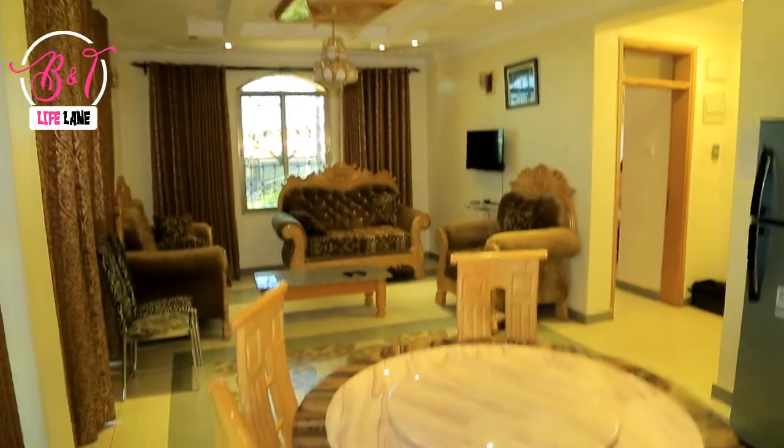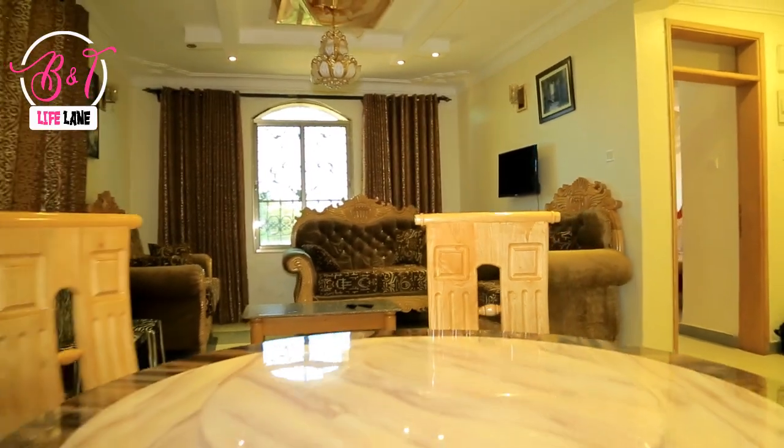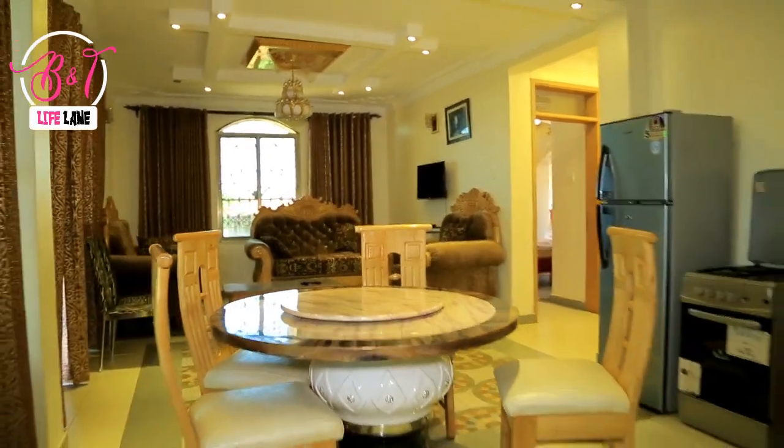Another thing I wanted to tell everyone out there: you don't need to break the bank to afford such a beautiful place. There are so many affordable places around Kampala. I feel like this particular one is really affordable. We don't only show you the high-end places that you can go to.